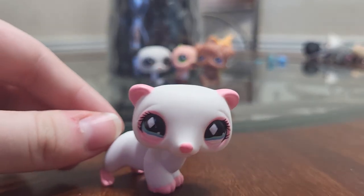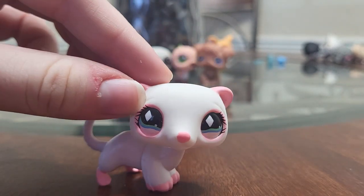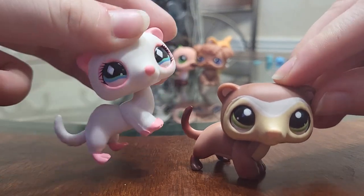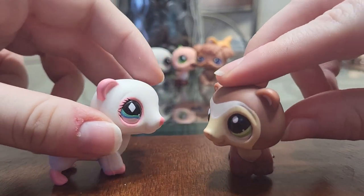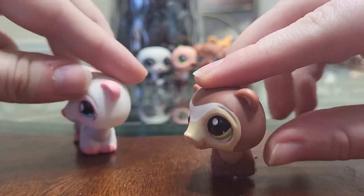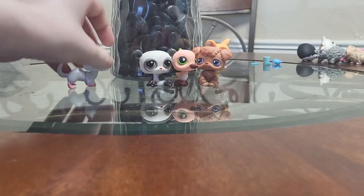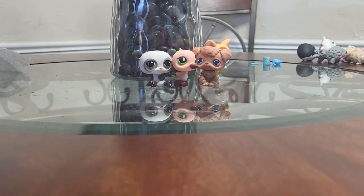We've got a weasel. It's a ferret. It's a weasel, I think. This is our second weasel. First one. This one's a girl. This one's actually really pretty.